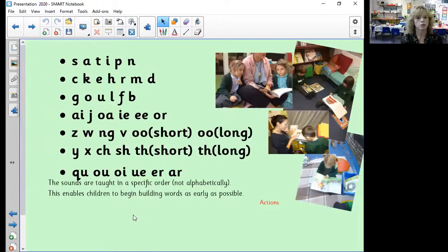So this is the order that we teach the letters in. As you can see, there's some 2-letter sounds and they're called digraphs, and later on the children will learn some 3-letter sounds and they're called trigraphs. The reason we don't teach them alphabetically is so that the children can very quickly learn to blend the sounds together to make words. So what I'm going to do now is go through the letters, the graphemes, and tell you the sounds, the phonemes.